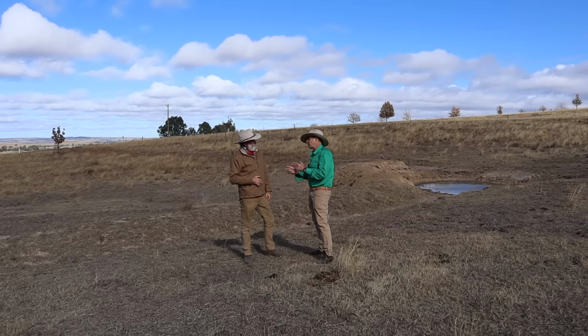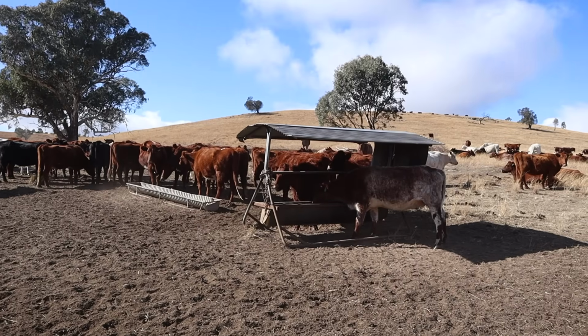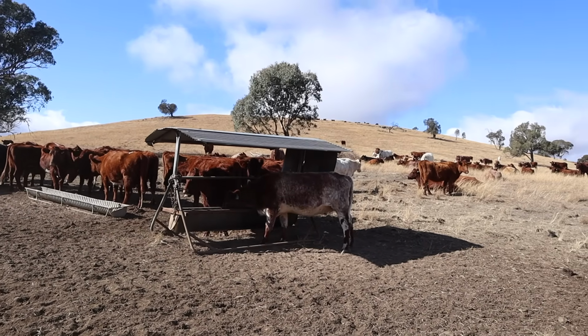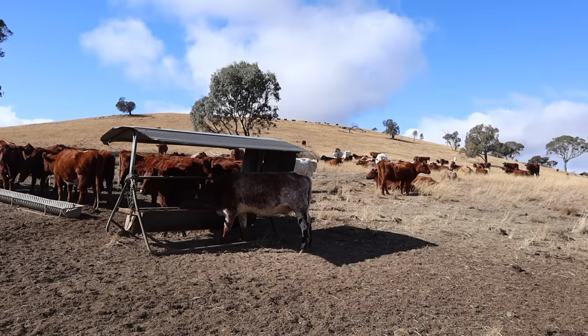Now, speaking of stock management, you're also doing some really smart stock management on the place. Can we go and have a look? Sure. At a couple of your paddocks and have a chat about the feed that you've got left in the middle of a drought? 100%, let's go.